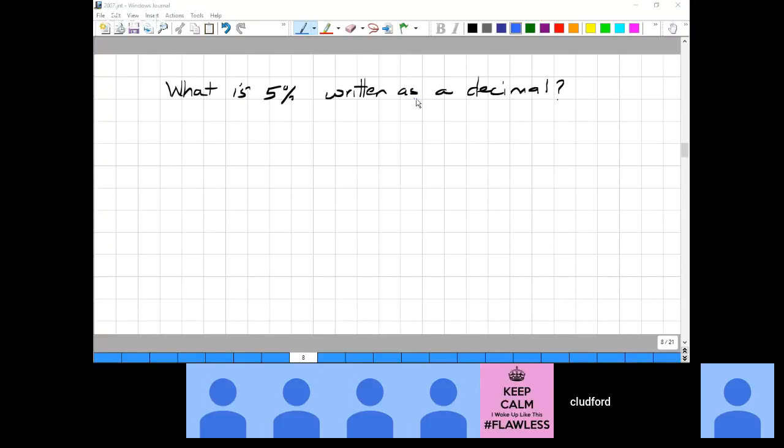What is 5% written as a decimal? Sir, what will I need to do? Sir, as a decimal, it is 0.05. Let's see. What would I need to do with this? 5% can be written as a fraction being 5 over 100.